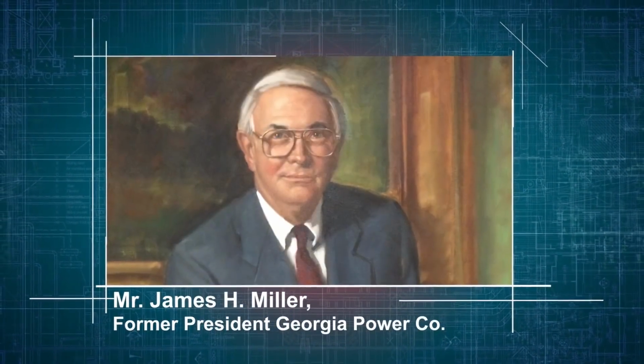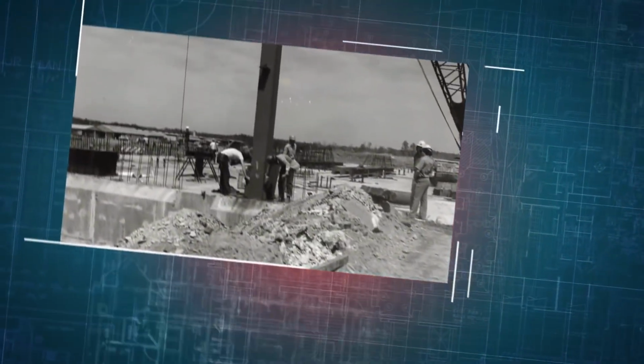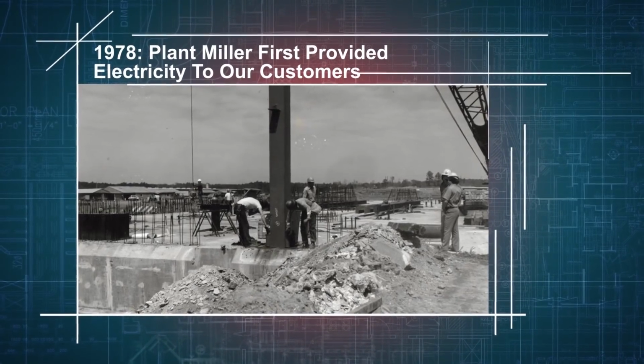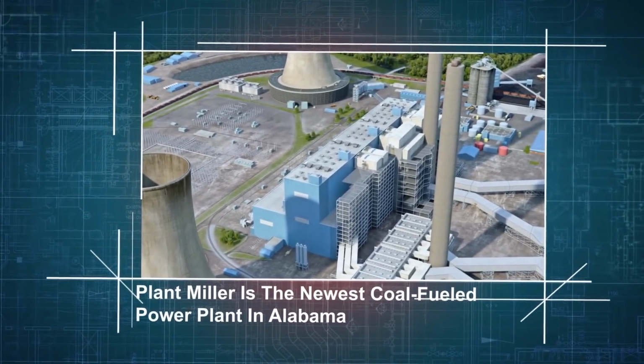Named for Mr. James H. Miller, a former president of Georgia Power Company and senior vice president of Alabama Power, Plant Miller first provided electricity to our customers in 1978, with the most recent unit commissioned in 1991, making Plant Miller the newest coal-fueled power plant in Alabama.